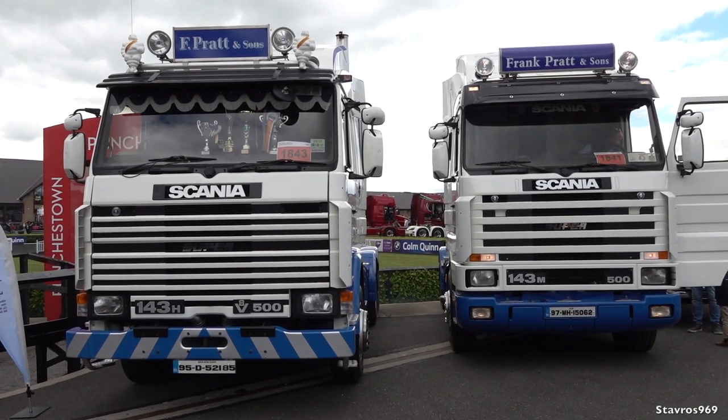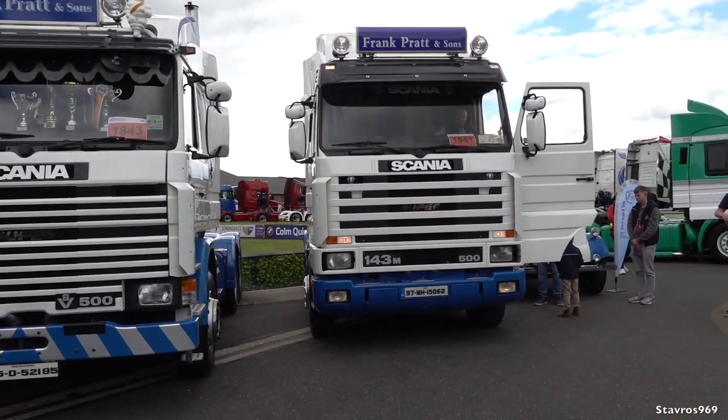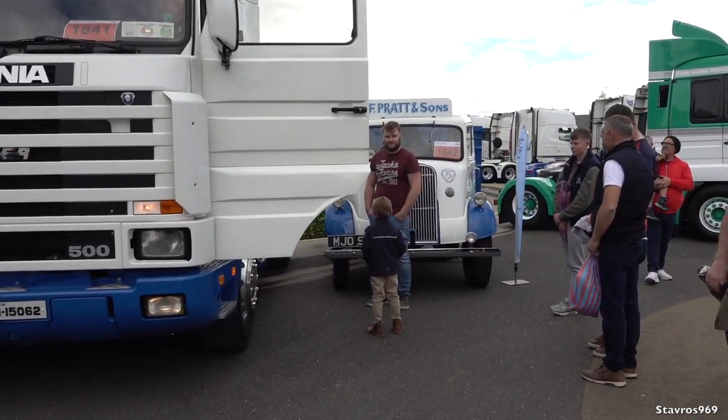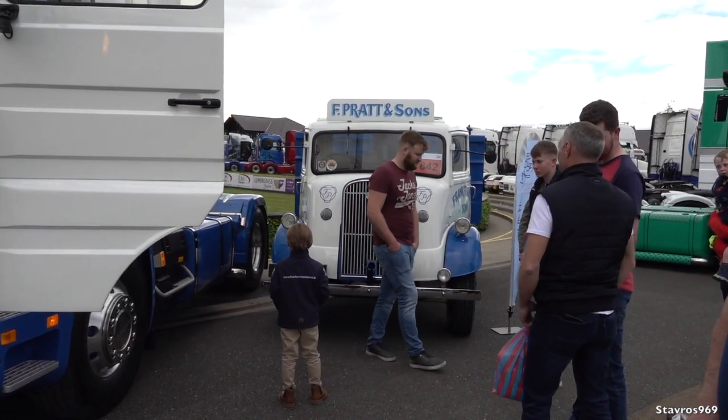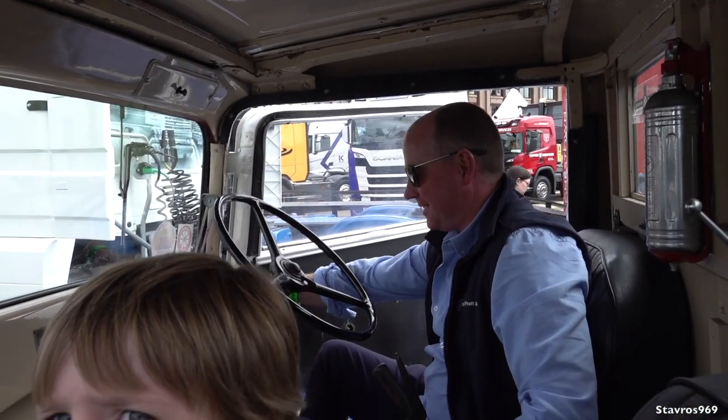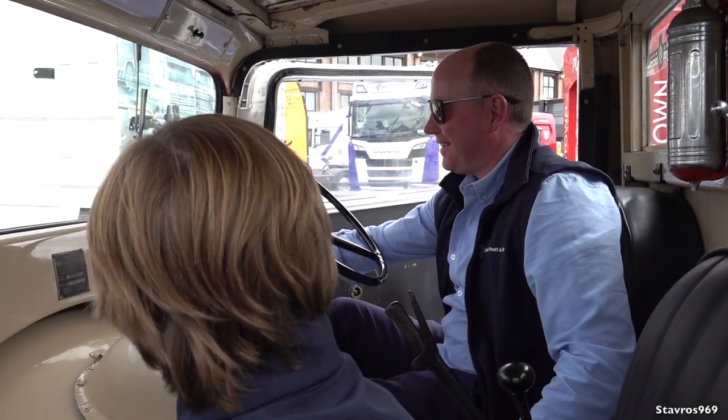Okay, it's getting a bit loud here. Frank Pratt has a bunch of trucks. Okay, let's check out this old truck. 1948. Okay, we're going to start up the Fordson and see what it sounds like.